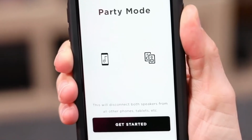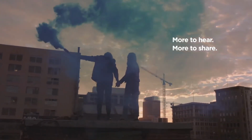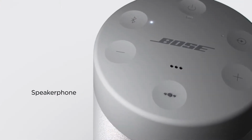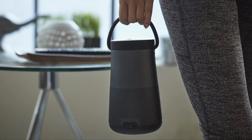It also has a built-in speakerphone which lets you talk directly through Revolve Plus, and also the built-in mic which has a really good recording quality. Furthermore, with the Bose app, you can control your speaker through the phone, which makes it simple to swap Bluetooth connections to allow friends to be the DJ.